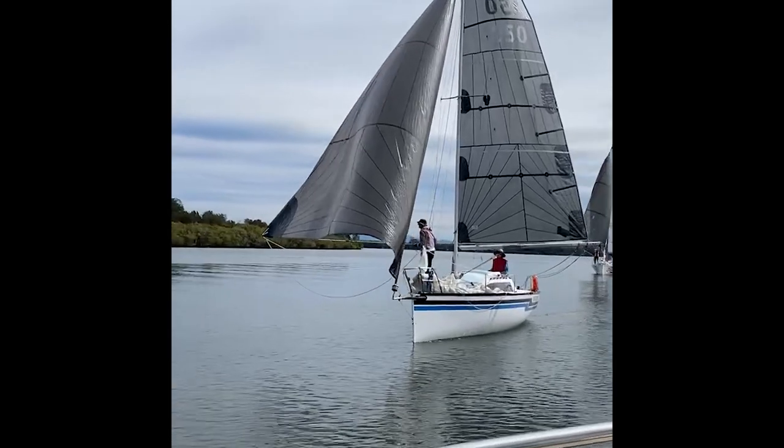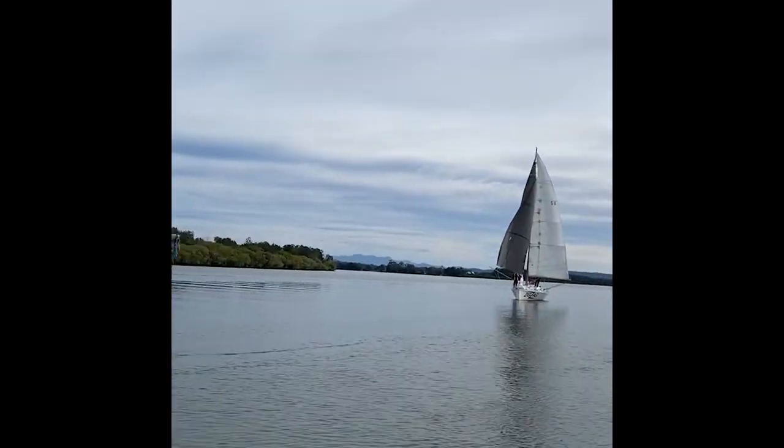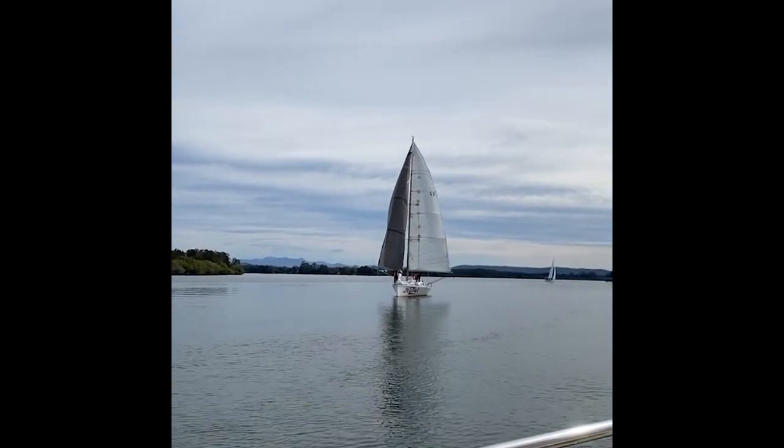There's something majestic about sailing, especially in light winds. Just have a look at these yachts.